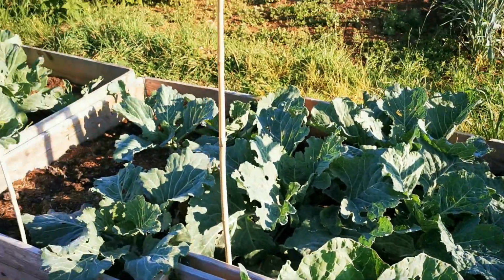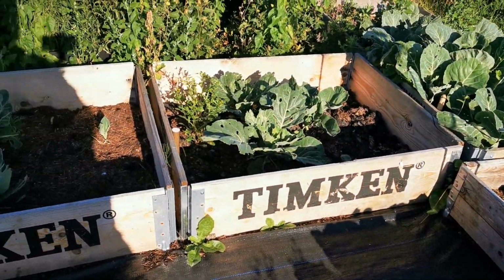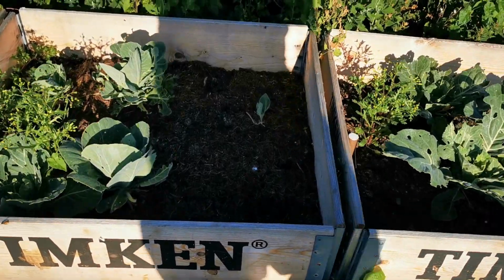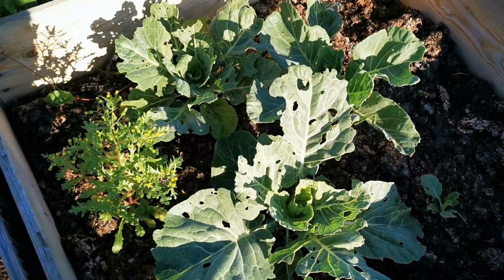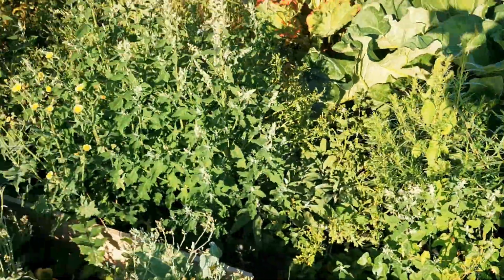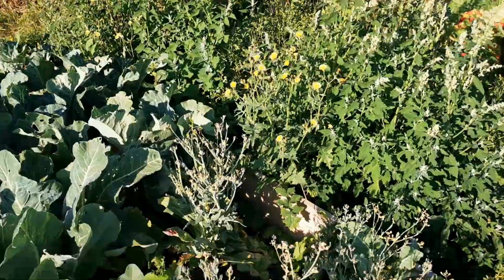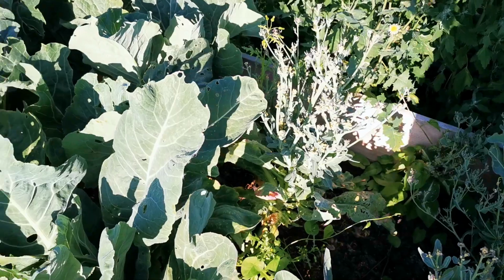But yeah, cabbages all along there are not doing bad. Got some over here that aren't brilliant. But these are all the ones that got heavily attacked. And you can see, look at all the weeds along here, that's actually a path. So that's got a lot of work on it. Now, try and get out of the way of the shadow.